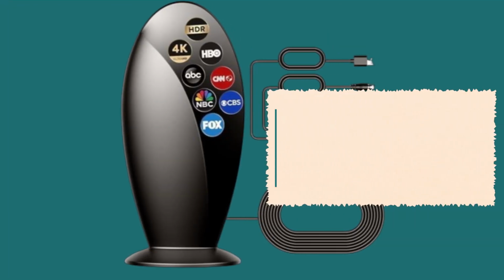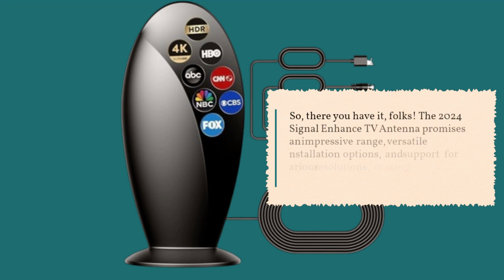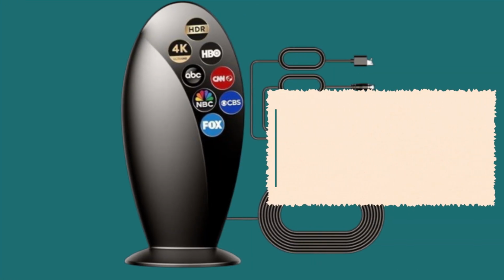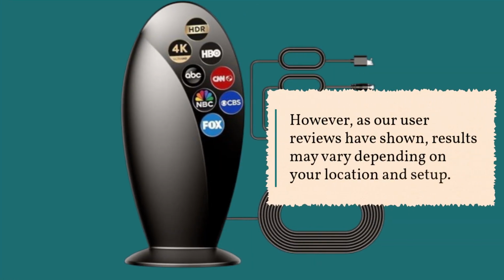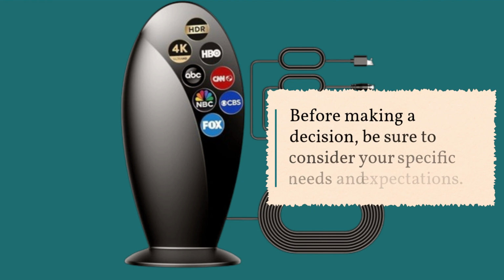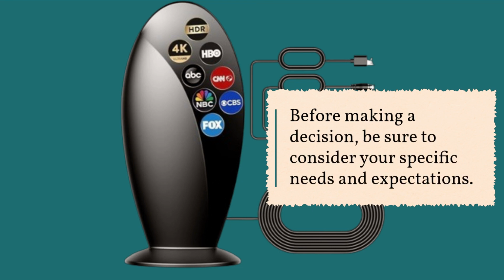So, there you have it, folks. The 2024 Signal Enhanced TV Antenna promises an impressive range, versatile installation options, and support for various resolutions, making it an enticing choice for cord cutters. However, as our user reviews have shown, results may vary depending on your location and setup. Before making a decision, be sure to consider your specific needs and expectations.